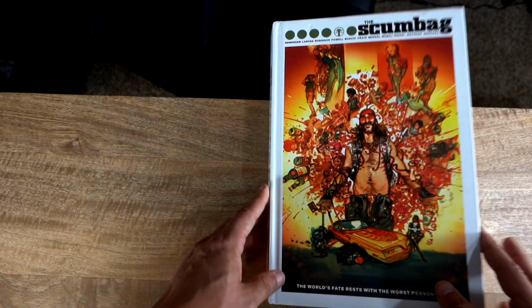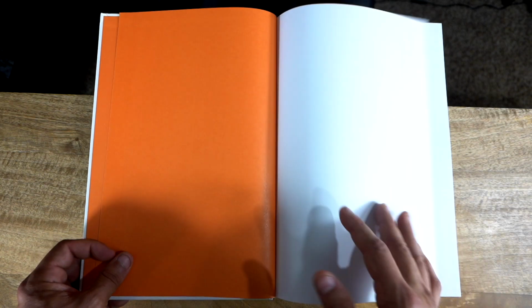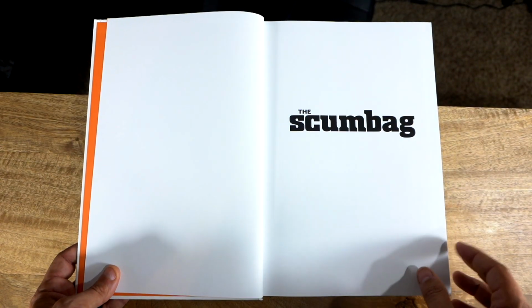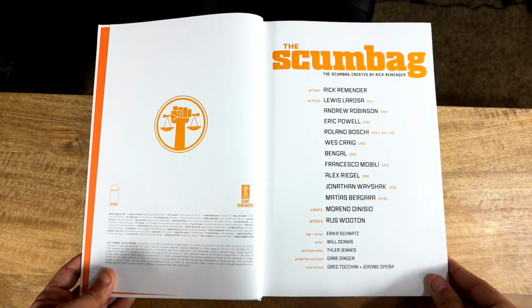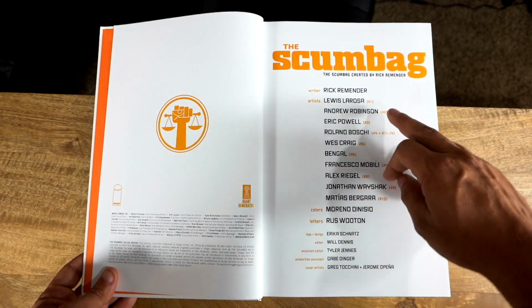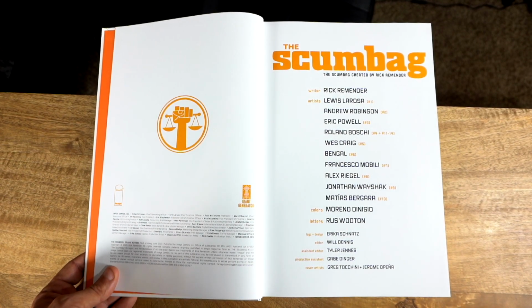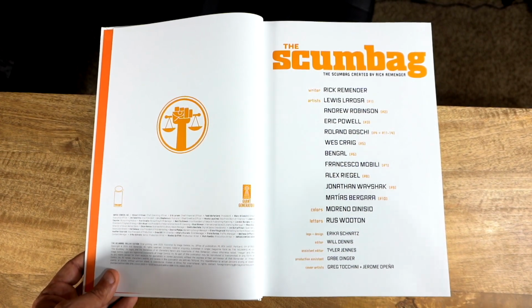Let's get right into the book. So we do have some orange end pages here, and then we get some white end pages, and then a simplistic title page. Ensure the book is centered there. And then we do get the creators. Obviously, everything is written by Rick Remender throughout this book. But make note of how often it does change artist. For my viewers that are not fans of artist changes, it is pretty jarring from issue to issue, so just be prepared for that when going in.